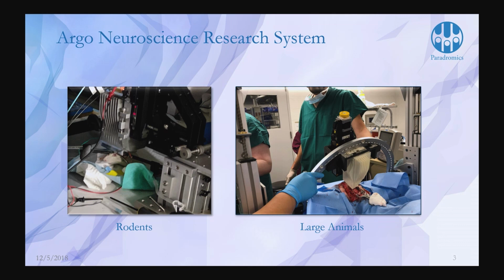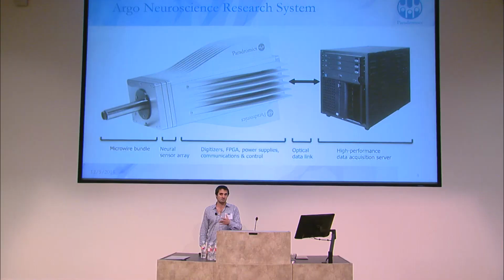The system is meant to be deployed in both small animals, rodents, and large animals, such as sheep or pigs. And today I'm going to walk you through, end-to-end, what kind of system you need to record from tens of thousands of neurons, and then write all of that activity to disk and then visualize it, and give you a sense of what the engineering effort was to build this first system.